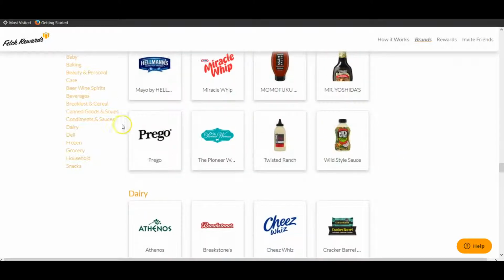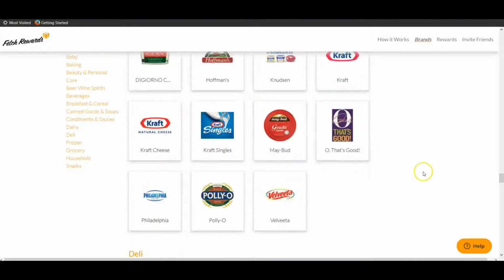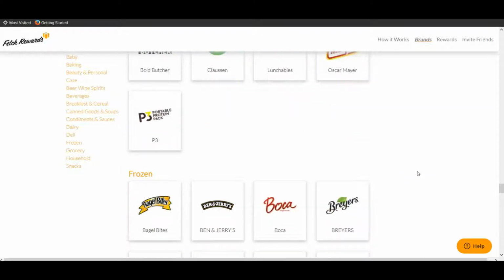Okay, before I move on, each one of these brands is going to give you a different amount of points. It might be 150 points, or it might be 250 points. It just depends, and I believe once you download the app to your phone, it's going to show you what kind of points you're going to get. I think it changes on a daily basis, so that's why they're not showing it to you here on this website. But these are the brands that they work with.